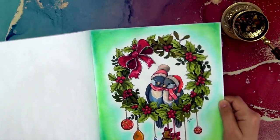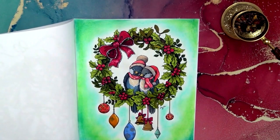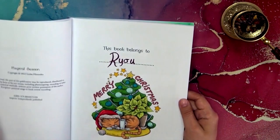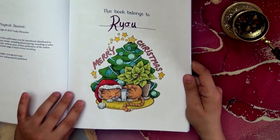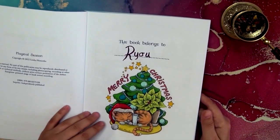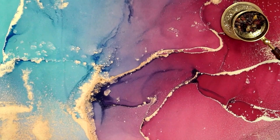I'm gonna have some stickles on this one as well. It's super duper shiny. And I used soft pastels for the background, and it's still a tiny bit smudgy, as you can see. I should seal it better. Have we done more? Yeah, I have. I did the nameplate page. Here you go. Yes, I know this is a poinsettia and it had to be red, but by the time I realized it, it was a tiny bit too late. Have we done any more? No. So yeah, that's the Magical Seasons, and those are the books by Lenka Filanenko.